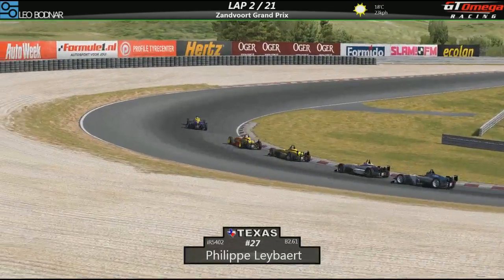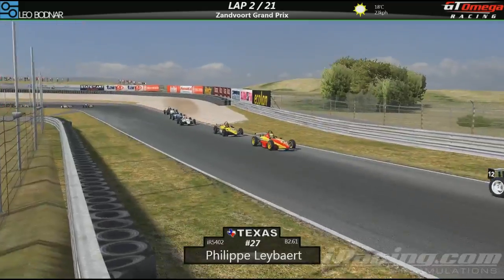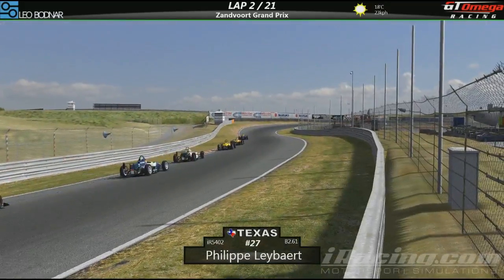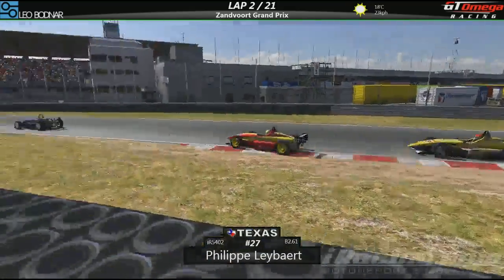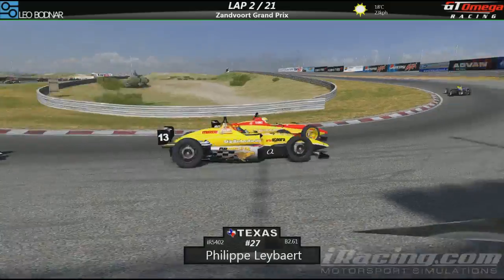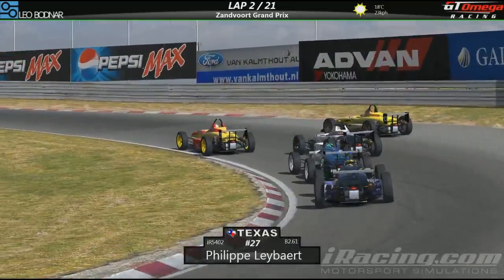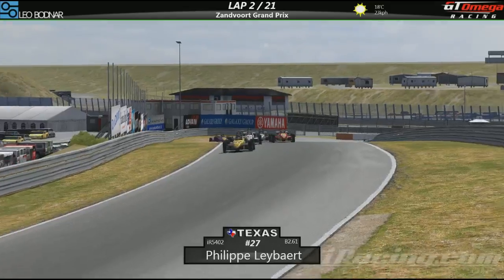Yeah, just having a look at the replay now coming out of turn 1. He just runs a little wide there, and I wonder if that's what lets, I think that's Ferreira behind him at that point, get a little run. No, he manages to defend, but then he runs wide again and gets himself all out of shape. Do you know what? I think everybody avoided him. Everyone just gets all bunched up.